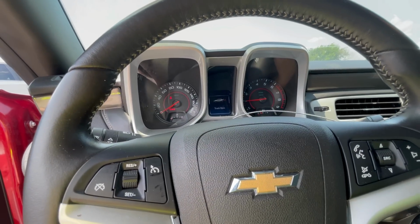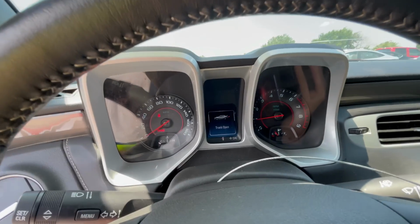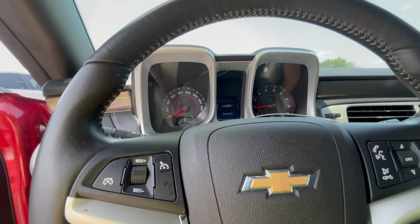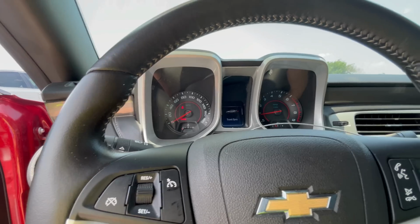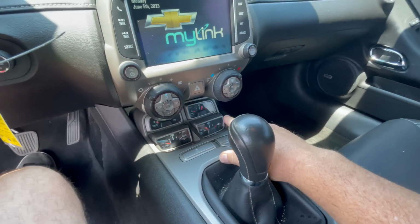426 horsepower. What is it? 420 foot-pounds of torque. She thinks her trunk is open. But this, hold on. My goodness. I like the gauges down here. I do. I really do.